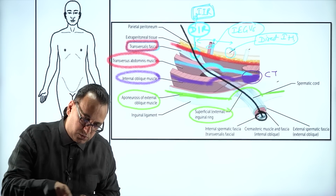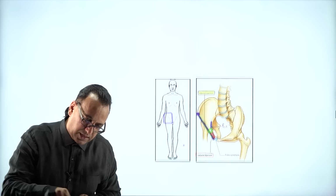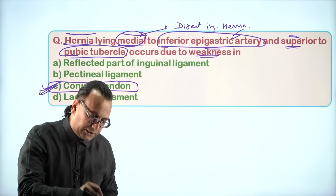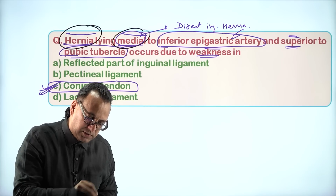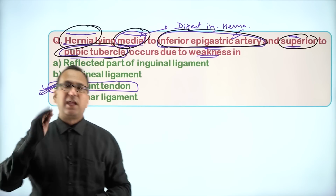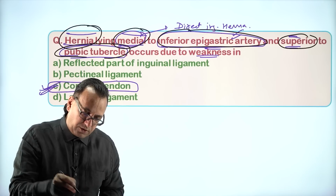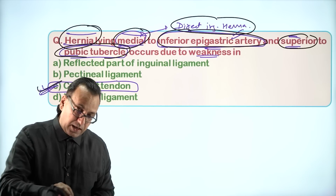So as you go to the question, you will find this was our question, and already we have answered. If it is a case of hernia lying medial to inferior epigastric vessels and superior to pubic tubercle, if it is superior to pubic tubercle, inguinal, inferior to pubic tubercle, femoral hernia. So it is direct inguinal hernia, and conjoint tendon is your answer.